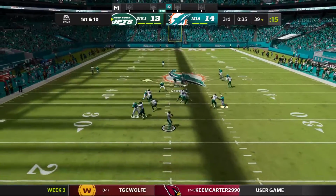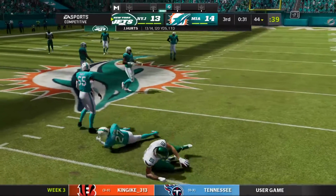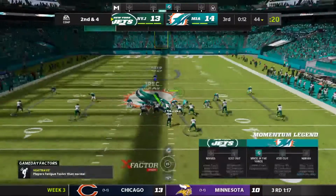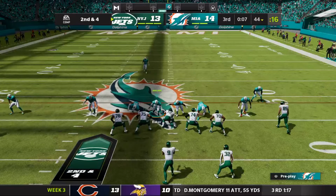Here's Hurts to throw. Over the middle, complete. That's Henry. A gain of 6 there on 1st. Not a big window to throw. Coverage wasn't too bad there. Yeah, they had him under wraps pretty well, but somehow able to muscle his way open and catch the ball.